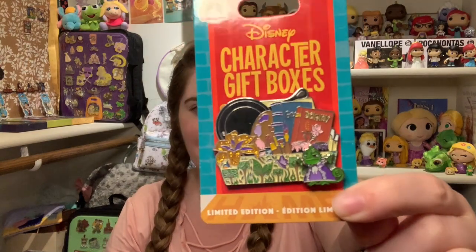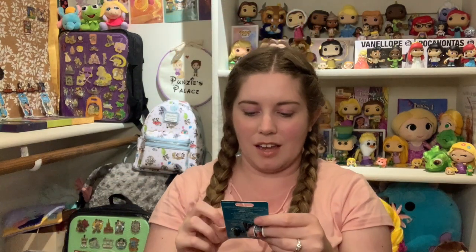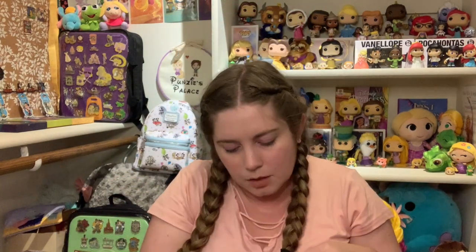So he is so cute. I didn't even know that he was a part of it. I just loved this part, so I love that that's a little bonus. I just loved the detail on this, and I'm a huge Rapunzel fan, so of course. It's a limited edition of 2250. So those were all the pins that I got.